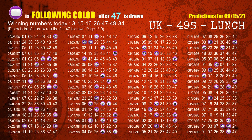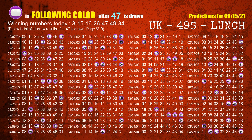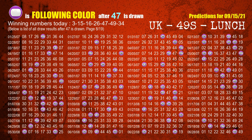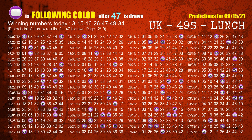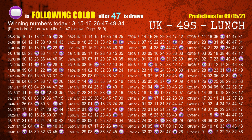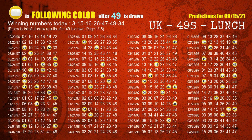The fifth winning number is 47. The most frequently following color is purple, when 47 is the winning number in last draw. The sixth winning number is 49. The most frequently following color is yellow, when 49 is the winning number in last draw.